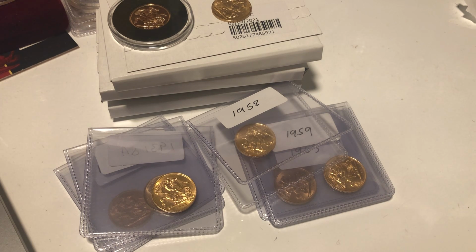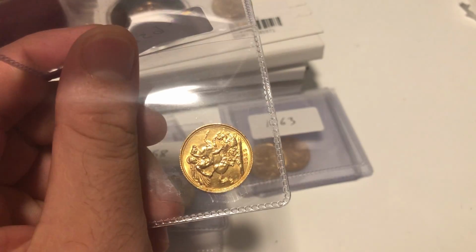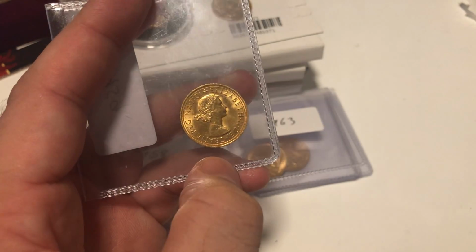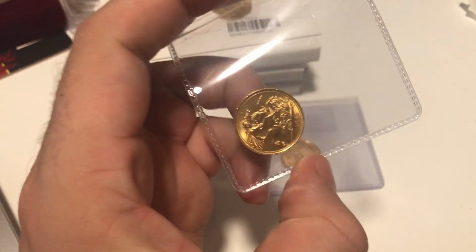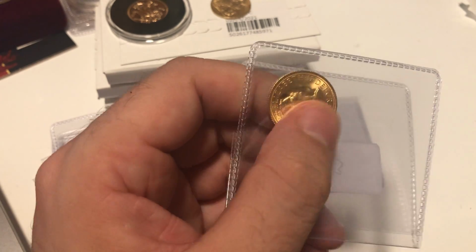So 58 and 59. So 8.7 on the 58, and the 59 is a 1.385. Okay, that's slightly rarer on the 59. Nice coin. You get a fair amount of the 1966 ones. So 63, we're looking at 7.4, so there's nothing particularly rare about this one. Great luster. Bag marks, you can see it there.